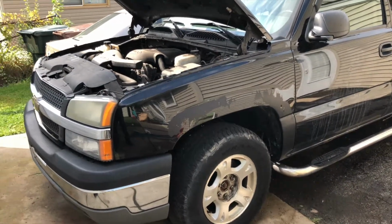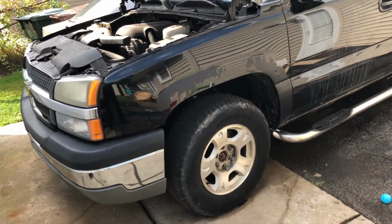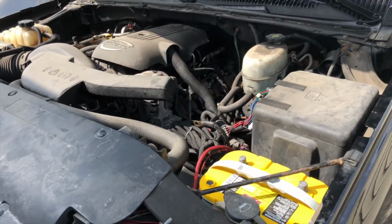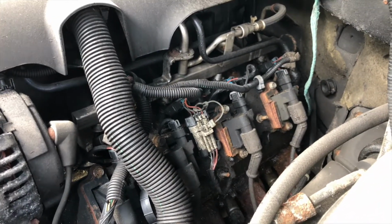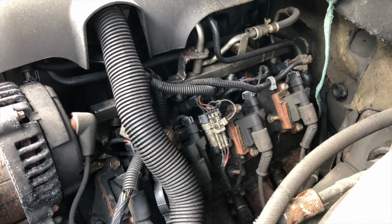I purchased this Chevy Avalanche. It's a 2005 Chevy Avalanche, maybe a few weeks ago, and the service engine light is on because it has a misfire. One of the coils is bad, but I want to show you guys the coils themselves. If you look at the coils, they look like they are original coils from the factory. This truck has 191,000 miles on it.